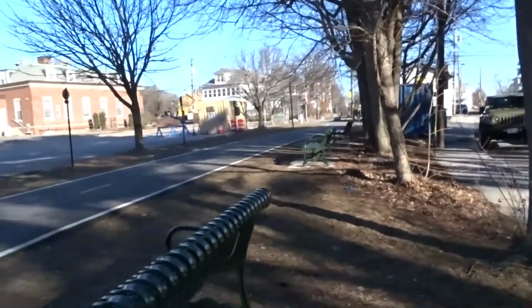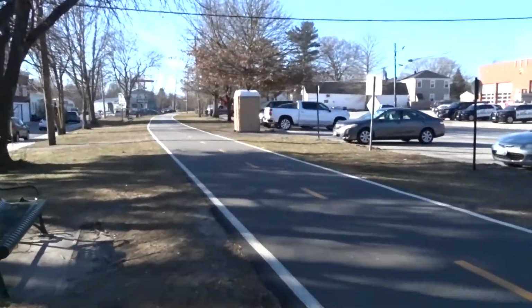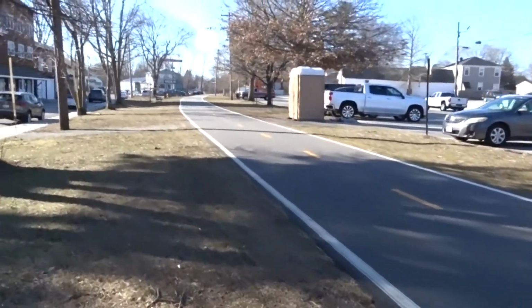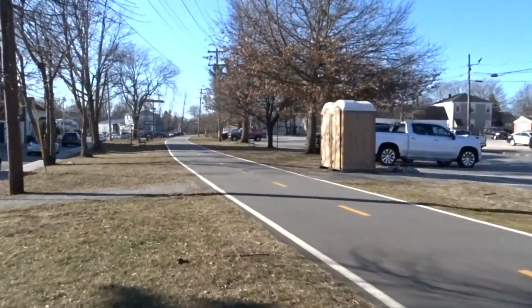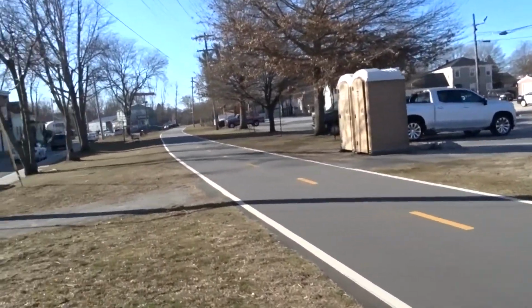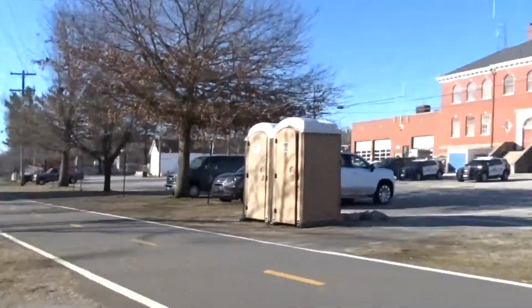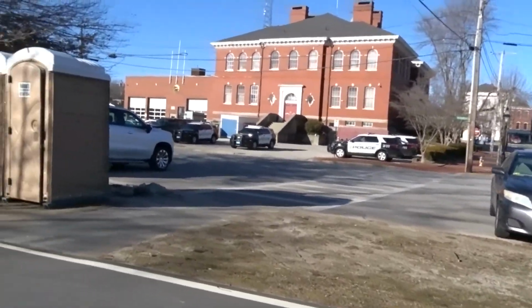All right, here we are in Warren, Rhode Island. This is the East Bay Bike Path, which took the place of the railroad tracks as they used to be. The only evidence really remaining is the fact that the bike path looks like it would be where a train track would be located, and the fact that this road right here is Railroad Avenue.